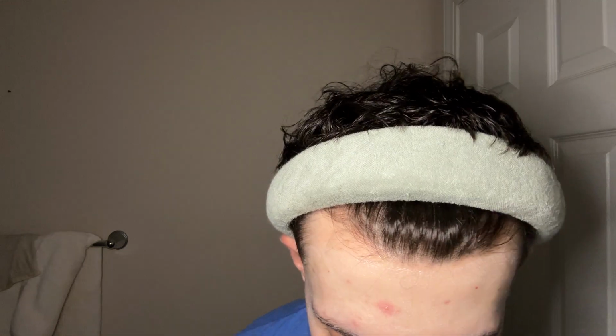Last thing I'm gonna say about this product is it's interesting that they released this alongside their Milky Jelly Cleanser, because this is their Milky Jelly Cleansing Balm.